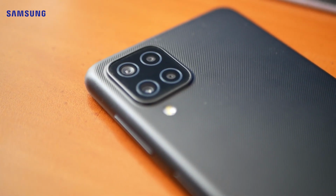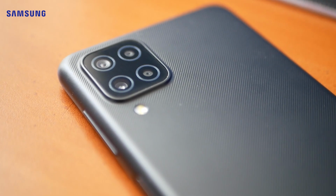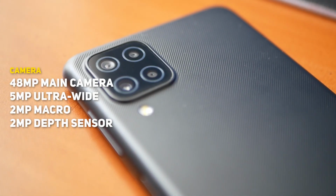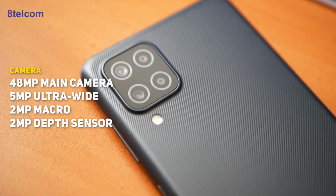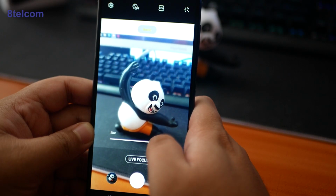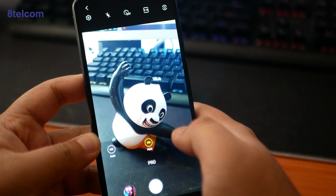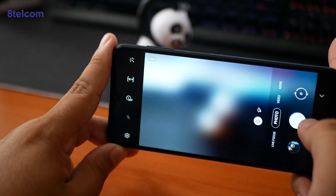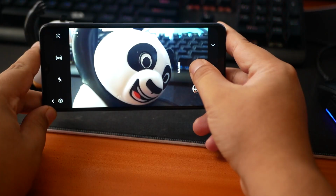Now for the camera. Samsung A12 has 5 cameras with 4 located at the back. It has a 48 megapixel f2.0 aperture main camera, 5 megapixel ultra-wide camera, 2 megapixel macro camera, and a 2 megapixel depth sensor camera for those trendy blur background effect. The main camera has a Pro mode, portrait, and photo mode that's capable of ultra-wide and zoom. These are the unedited samples from its main camera.